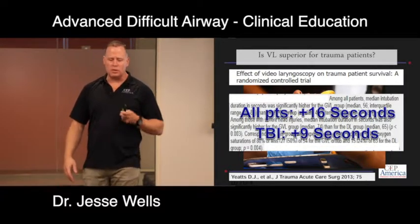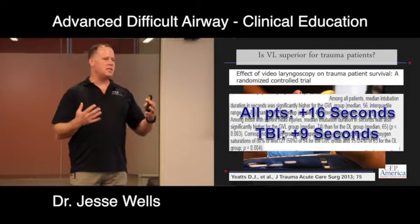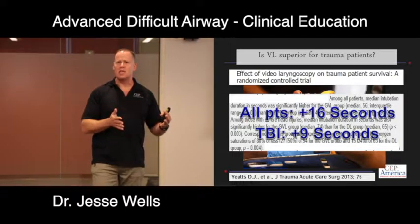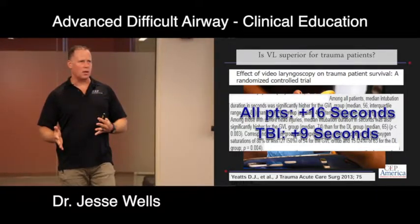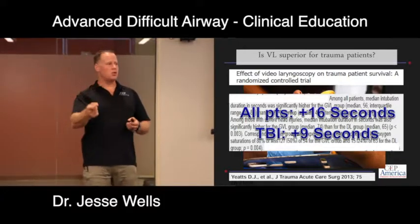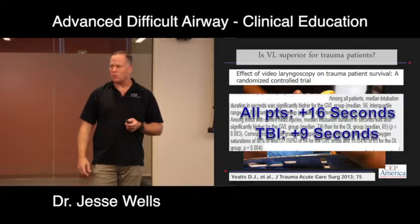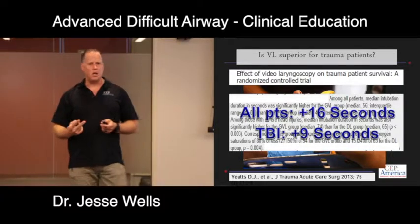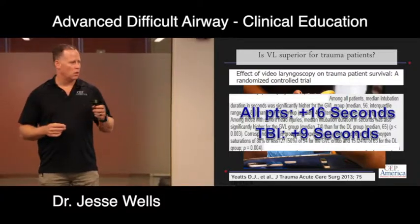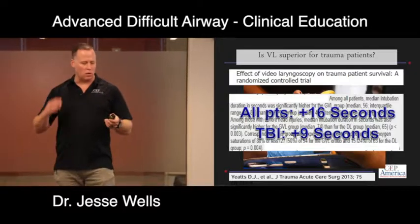So here's a clue. In all patients, video laryngoscopy added 16 seconds versus direct laryngoscopy, an additional 16 seconds to get the tube. And if you look at the traumatic brain injury subsection, it was an additional 9 seconds. Okay, so what does that mean? What are the 2 things that we know double the mortality in head injured patients? Hypoxia and hypotension. So in this case, time equaled hypoxia.